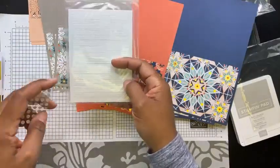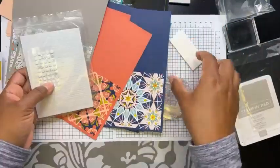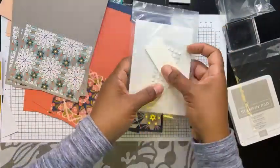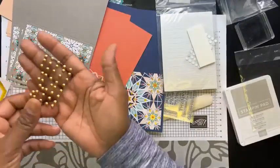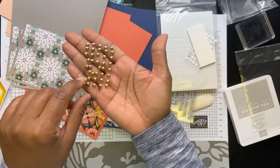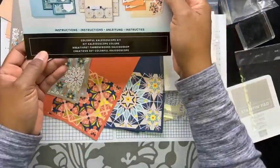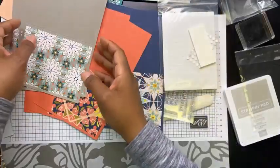I mean, adhesive. So you got foam strips, and you're going to have glue dots. And I thought I had something else. Yeah, little mini dimensionals. And then here are the embellishments that came with it. So this one, again, is called the Colorful Kaleidoscope Kit.